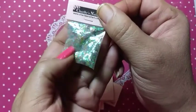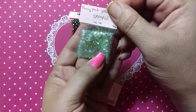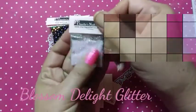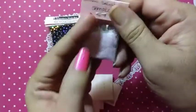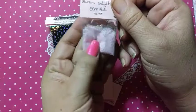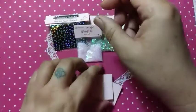Sorry if I'm out of frame. This is Fancy Pants Glitter. It has got a mixture of chunky and fine glitter. Oh, this is so pretty. Blossom Delight. Oh, I have to get me some of this. Look at that. This is just a sample bag. Normally they're 3 or 4 grams, maybe even 5. This is just a sample for a PR package. That is gorgeous. I can't make out what's in it though, but that is beautiful.